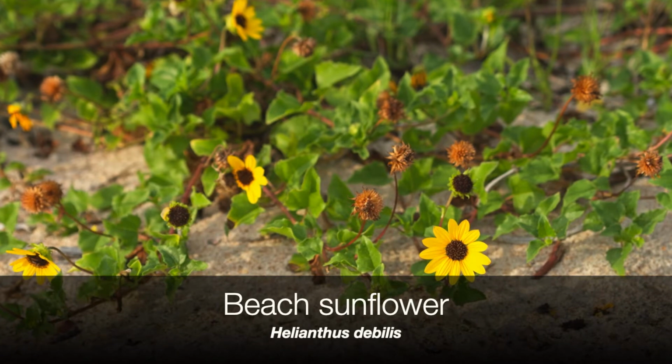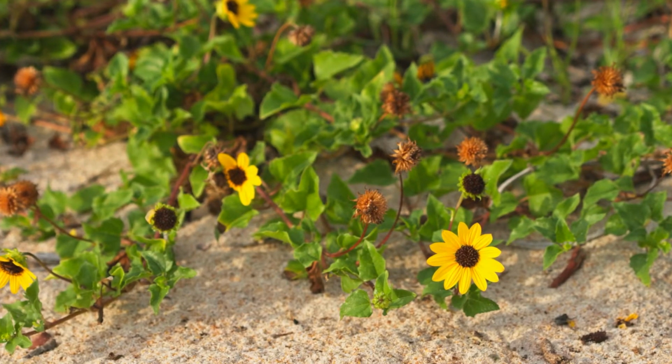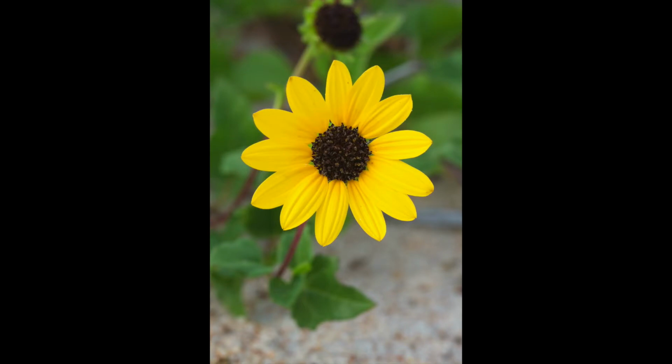Oh, nice. One that many people will recognize is beach sunflower, Helianthus debilis. That's another Florida endemic, meaning it's only found in Florida. If you've been to the beach, you've encountered beach sunflower. Some people call it dune daisy. Helianthus is the whole genus of sunflowers, so it really is a true sunflower. So beach sunflower is probably the best thing to call it.